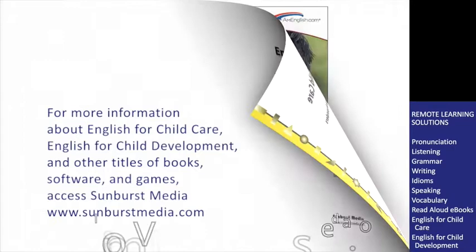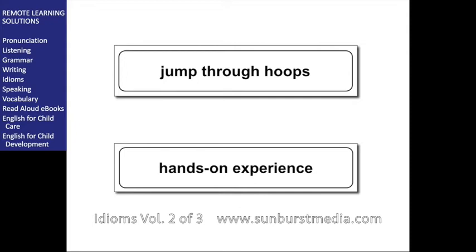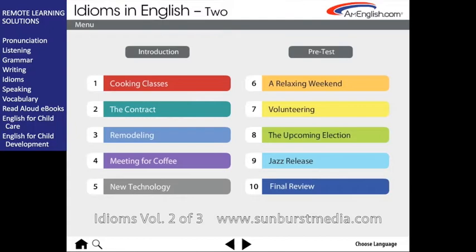Idioms in English, Volume 2. Idioms like jump through hoops and hands-on experience are used frequently in English. If you don't understand the idioms, you can miss the point of a presentation, conversation, or email. This is the table of contents. All of the idioms are organized in stories and dialogues.